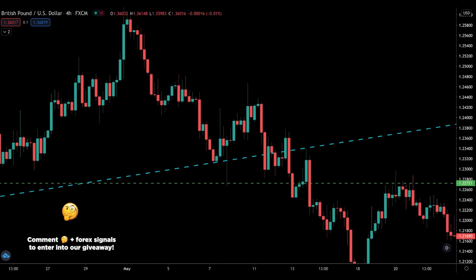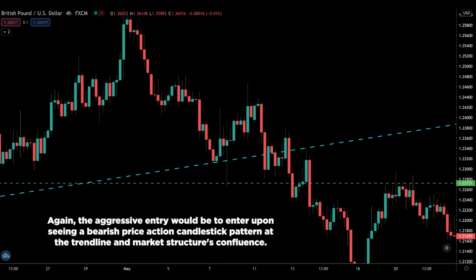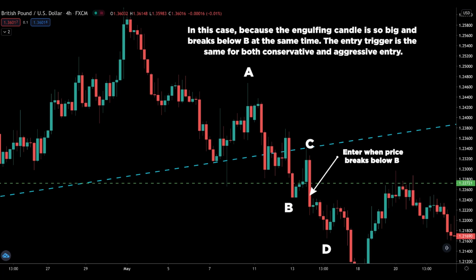Moving on to the second example covered in step 2, price pulls back to the neckline of the double top pattern. Again, the aggressive entry would be to enter upon seeing a bearish price action candlestick pattern at the trend line and market structure confluence. And the more conservative ABCD entry would look something like this. You will sell when the price breaks the low as denoted by the swing low point B. In this case, because the engulfing pattern is so big and breaks below swing point B at the same time, the entry trigger is the same for both conservative and aggressive entry.